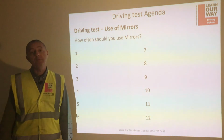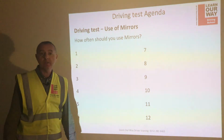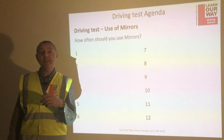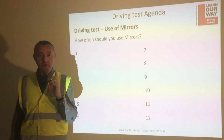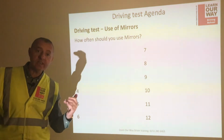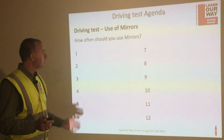Okay, so you've probably got quite a big list of when you check your mirrors. If you've got a timed answer, like every 5 seconds or 3 seconds or 10 seconds or all the time, you can never put a time limit on use of mirrors. Never put a time limit. Something can happen within a second or within 5 seconds, 25 seconds. So we can't do that.